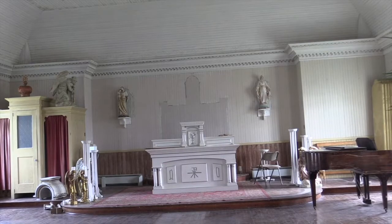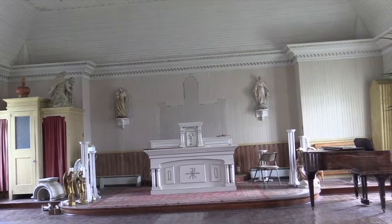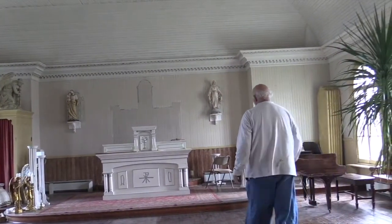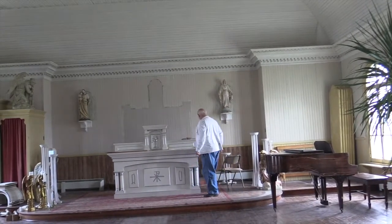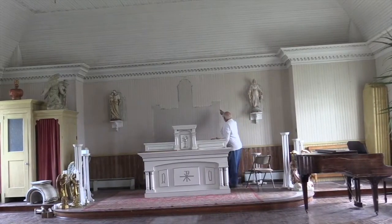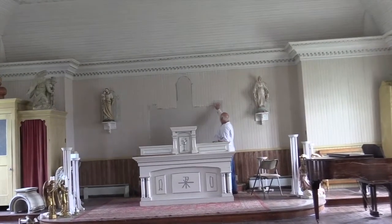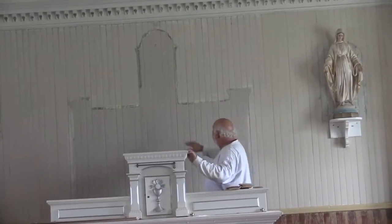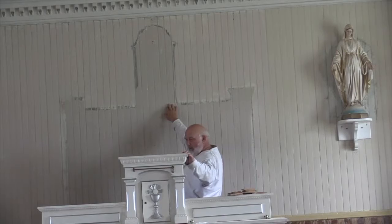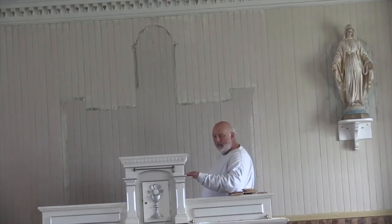So we started measuring, taking some of the moldings off the altar and measuring, and found that this molding right here is the same as this. So we know that there's a molding like this here. And the tabernacle will come up to here. You see, because this will be up on a platform. Yeah. And there's another step back.